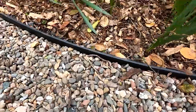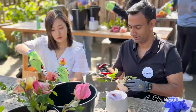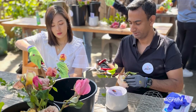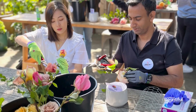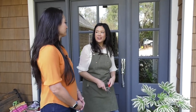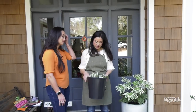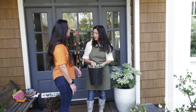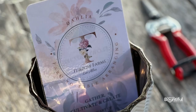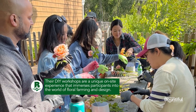Growing both common and not so common flowers, Turbo Farm shares their harvest through on-site workshops. I would think it's unique because we're pulling it from our own property. It's not like the standard. So that's what makes it a little bit more different, is that you're not gonna necessarily find leaves like Fatsia at the grocery store. Offering a unique experience, immersing participants in the world of floral farming and design.